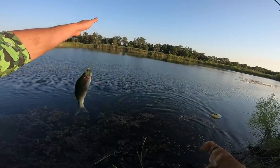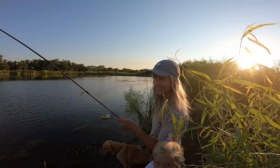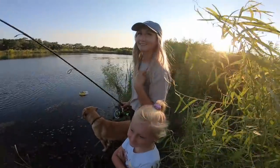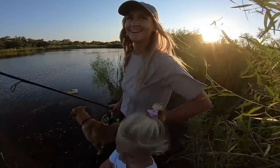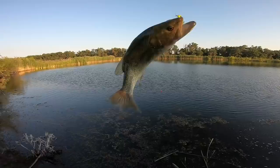Swing it over here. Oh, there we go. That is number I don't know how many. That's fourth, Mom. Fourth for me in a row. You just caught your bass. Yep, that's like ten bass so far. All nice ones, man. Not bad. Yeah. Smash a thumbs up button for the pond and the entire family catching them.